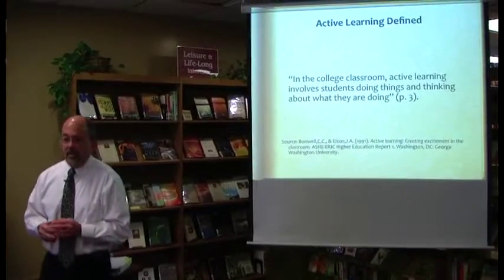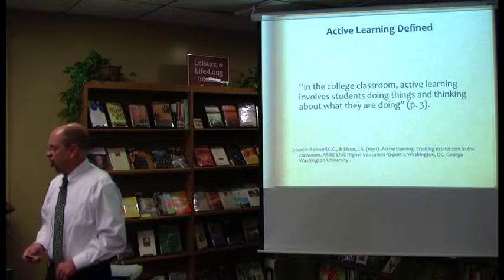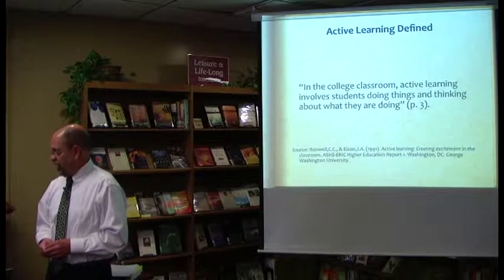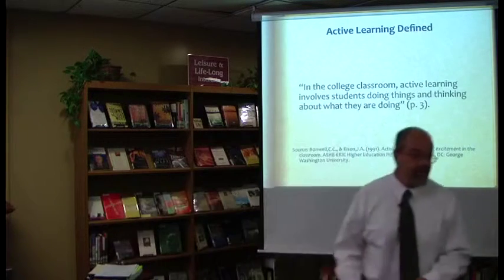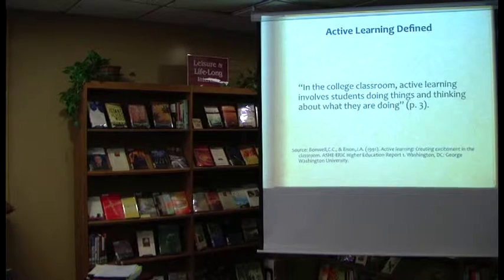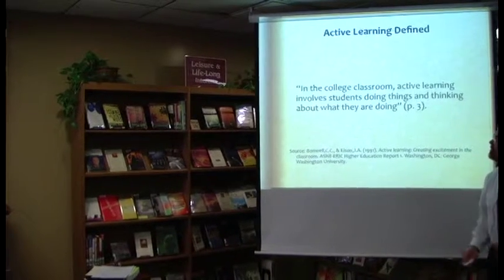But the historical roots of this whole idea of actively engaging people go back to the definition that we've got here, and you have this in your packet as well. This is back to 1991, kind of our first thought about what it means to actively engage learners. It's pretty simplistic. It involves students doing things and thinking about what they're doing. That was some of the first definitional work that was done.